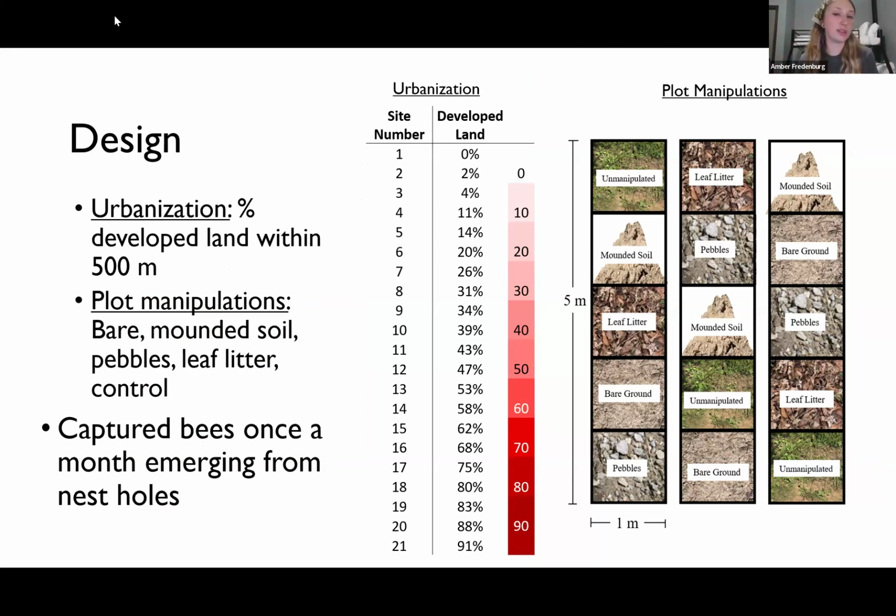I had 21 sites in total, and this kind of ranged from 0% developed land all the way up to 90% developed land. And then the plot manipulations included bare ground, mounded soil, pebbles, leaf litter, and then an unmanipulated control. And each of these treatments were applied 3 times per site. So there's a 3 by 5 meter plot with 3 different meter plots of each of these treatments.